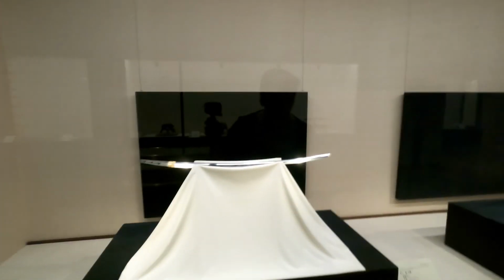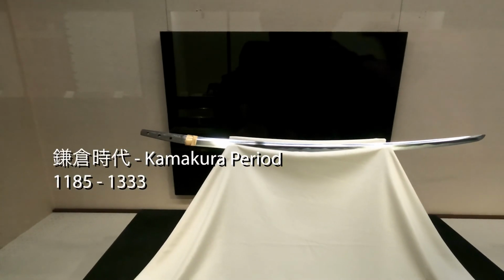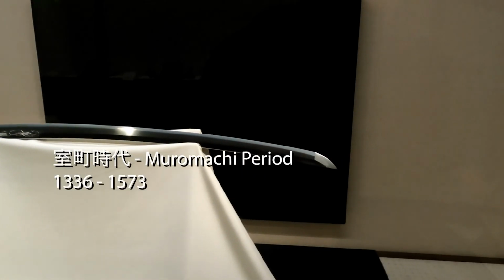Those of you who are into Japanese swords and everything, I have something really cool here. This particular sword is from the Kamakura period of the 14th century, and you can see it's very thin, and the kessaki, which is the tip of the sword, is really, really thin as well. Whereas if we move forward to Sengoku Jidai, the warring factions, the Muromachi Jidai, about 1540, you can see it's much thicker. The kessaki is also much thicker as well.